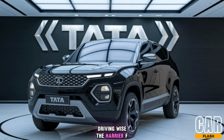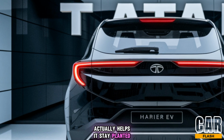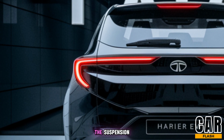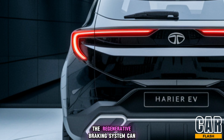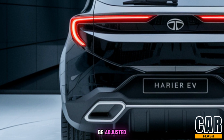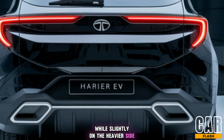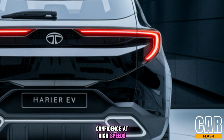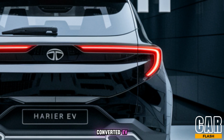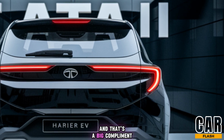Driving-wise, the Harrier EV feels solid. The weight of the battery actually helps it stay planted, and Tata has fine-tuned the suspension to handle both city comfort and highway stability. The regenerative braking system can be adjusted through multiple levels, and the steering, while slightly on the heavier side, feels precise enough to give confidence at high speeds. This doesn't drive like a converted EV, it drives like a purpose-built electric SUV, and that's a big compliment.